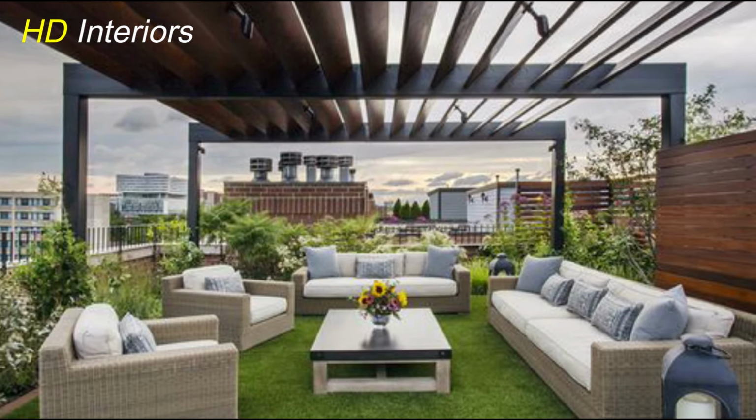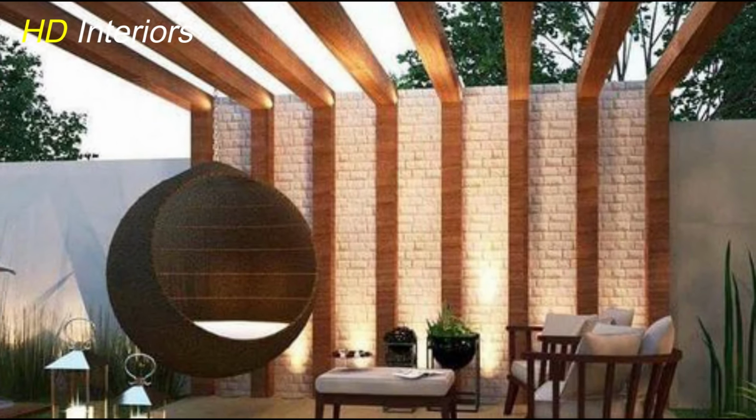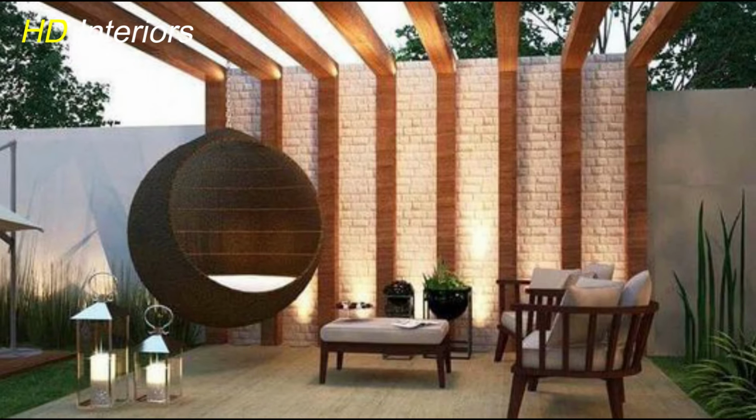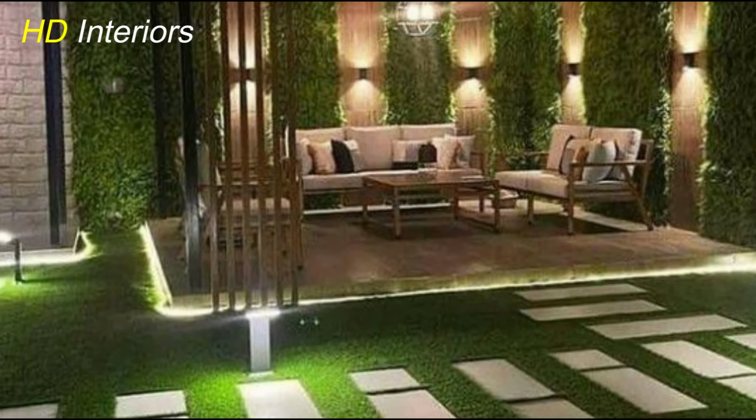From sleek and modern to warm and inviting, each of these designs offers unique features and elements that can turn any patio into an outdoor paradise. So sit back, relax, and let's explore these amazing patio ideas together.